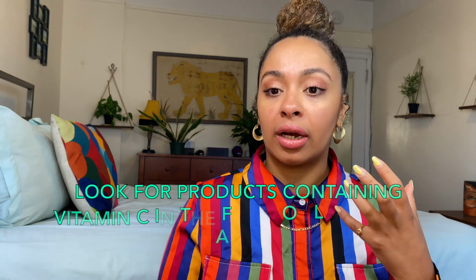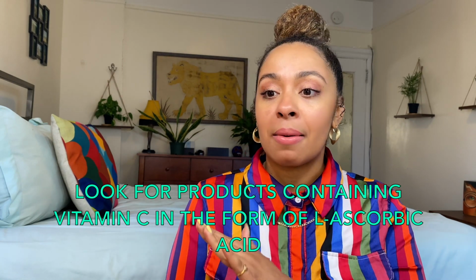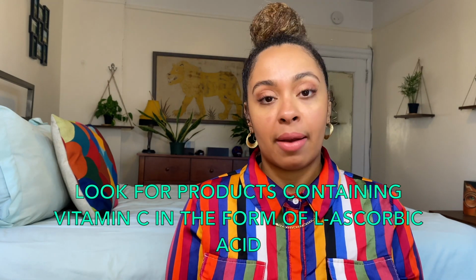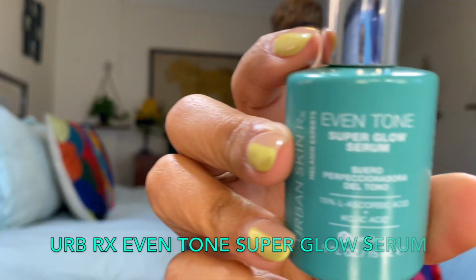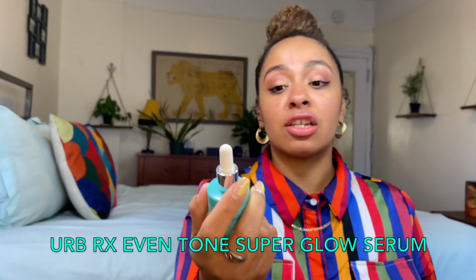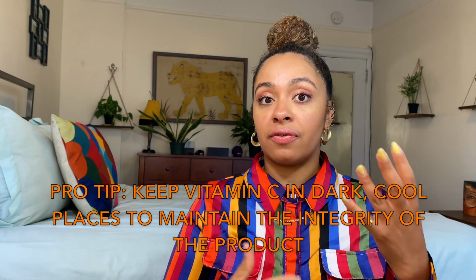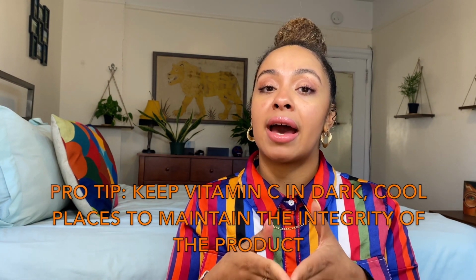Another product you want to look out for is products that contain vitamin C. Vitamin C is an amazing way of getting rid of hyperpigmentation. You want to look for L-ascorbic acid. I use the Herb RX Even Skin Tone Super Glow Serum. It's jam-packed with vitamin C. It also has kojic acid, and I keep this in the fridge because vitamin C is a little bit temperamental and fluctuates with the temperature, so I keep it in my refrigerator just to protect the integrity of the product.